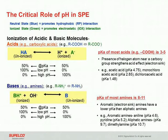So then this is a very busy slide that explains the role of pH in the retention of analytes on the SPE phase. Understanding this acid-base equilibria is important for properly choosing loading, washing, and elution pH conditions. In this slide, the blue form of the analyte promotes hydrophobic interactions, and that's the neutral state of the analytes. The ionized state is green, and that promotes electrostatic interactions. Both acids or bases, depending on pH, can be present in neutral or charged states.